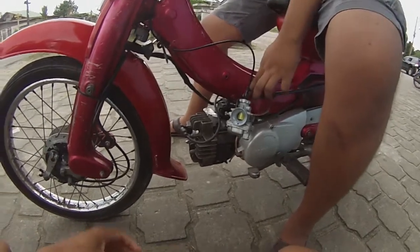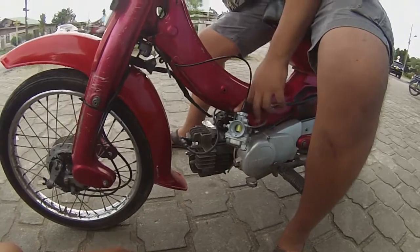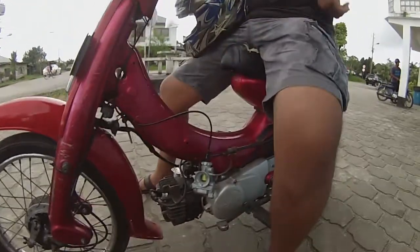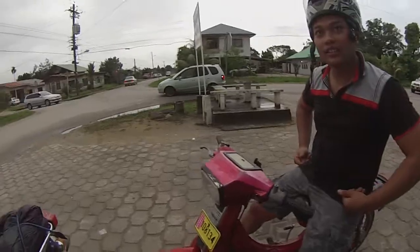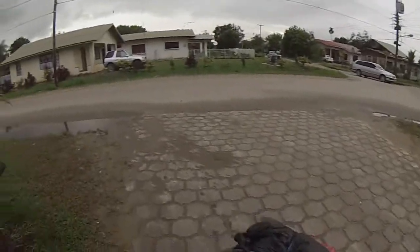My bike feels full and a bit sluggish. Very warm. It might need tuning too.